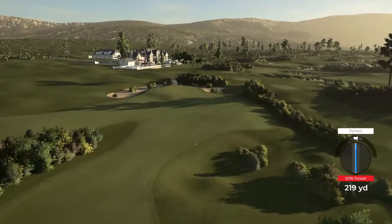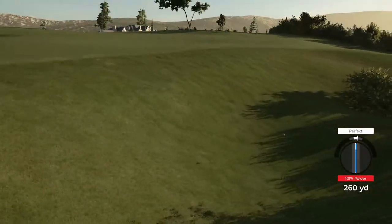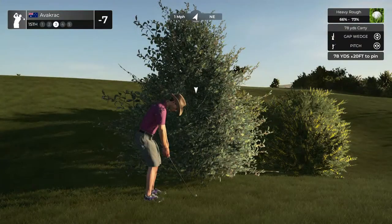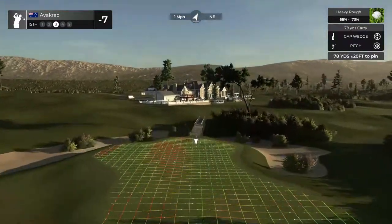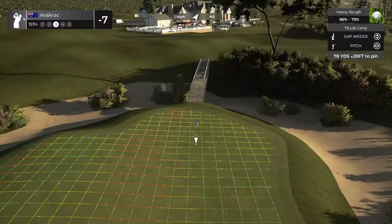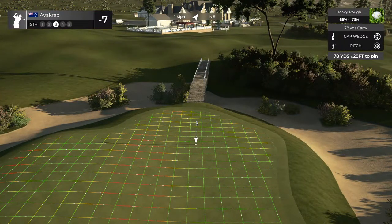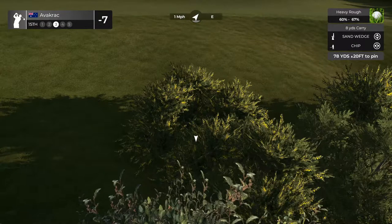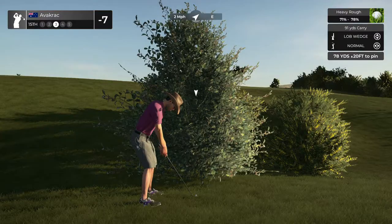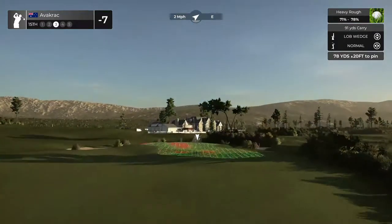Oh shit, no. Oh, that was solid. Oh, look where it's put me. God damn it. I'm certainly got me a wedge pitch, no, dreaming. Maybe lob wedge even through. No, we gotta get through this tree.